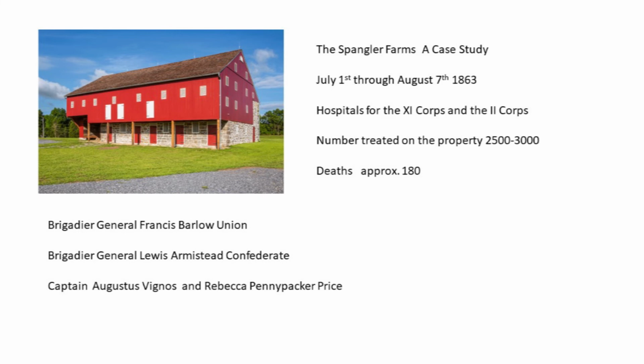Brigadier General Lewis Armistead, Confederate. Armistead is wounded at Pickett's charge. He is the only general that made it over the Union line. He is shot, resting his arm on a cannon. It was not thought to be a mortal wound. He is placed in the spring house at the Spangler Farm.